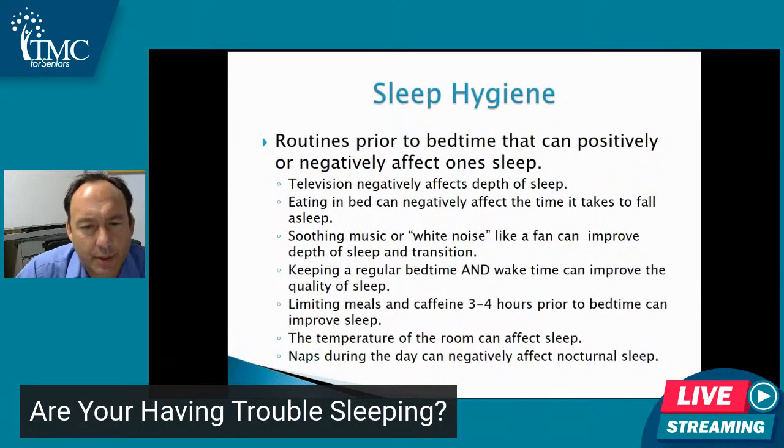The temperature of the room can definitely affect sleep, as can naps during the day. There was a big push a few years ago about the benefits of naps during the day. I'm not against naps, but you want to limit those naps to less than 20 minutes. Because of the cycle that I talked about earlier, if you sleep too long and start to get into those deeper stages of sleep, then sometimes your brain gets confused. And then when you actually go to bed at nighttime, it's like, okay, what stage of sleep am I supposed to be in? And it keeps you in those lighter stages of sleep, so you're not going to get into that more restful sleep. Next slide.